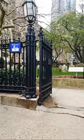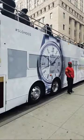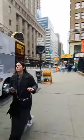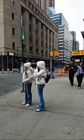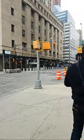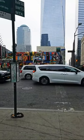I don't usually do burial grounds, but it has the name of the church. It's St. Paul's Chapel. We're not going to go in. I don't know if you could film in there, and I don't care about filming in there. I'm great with looking at the architecture of the church from outside. So here's a tour bus. If you come visiting, you can take big bus tours, right here in front of the World Trade Center, Church Street. And there it is. It's just gorgeous.